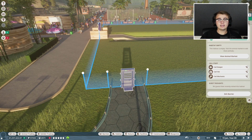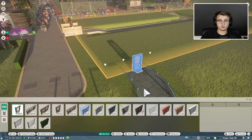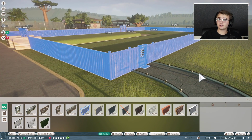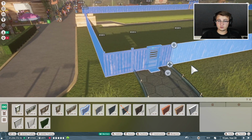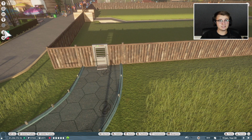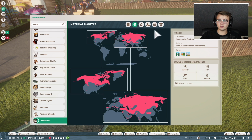Okay, but before we can get our Timberwolves placed in this new exhibit, we do have to edit the barrier because right now they can just run freaking wild. There we go, and we're gonna make it wood logs. Again, I do still have to check to make sure that the resistance grade is good enough, so I suppose we should probably do that. It is a resistance grade of 3, so let's go to our Zoopedia. Timberwolf, already pulled up, that's fantastic. Grade 2. All right, done deal.